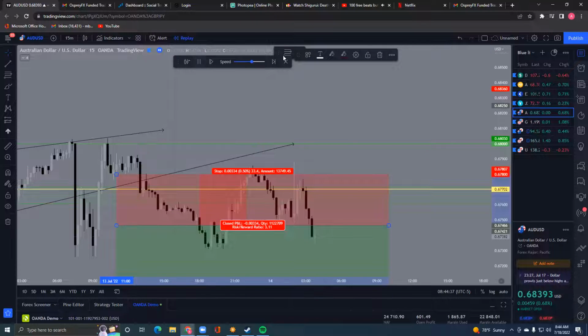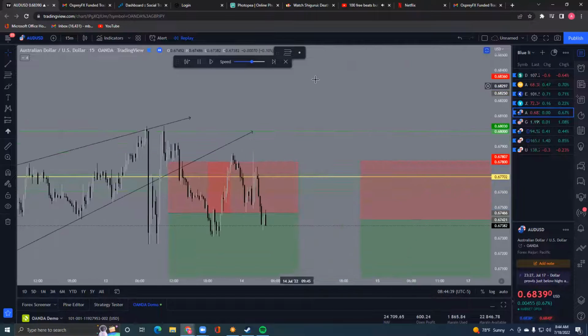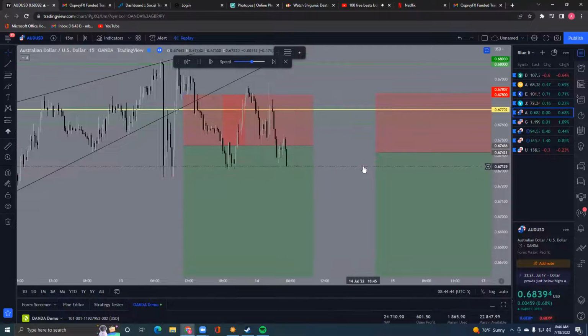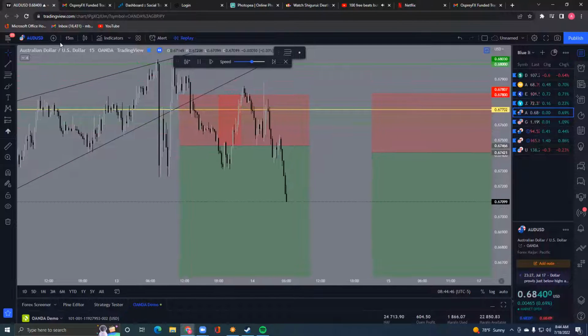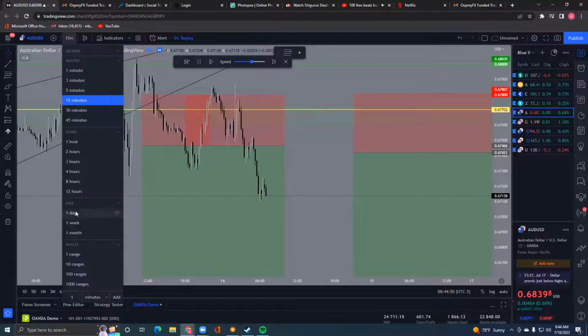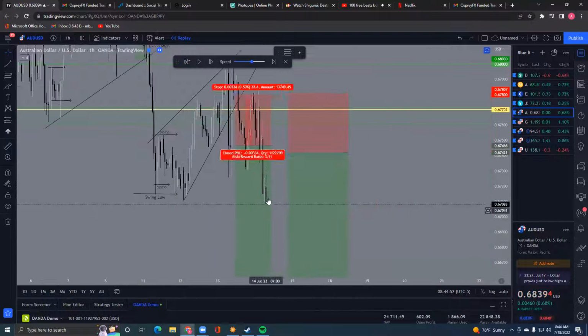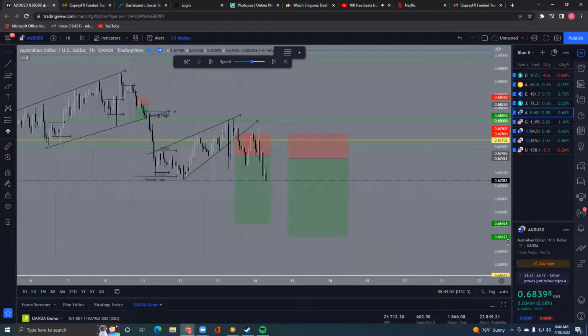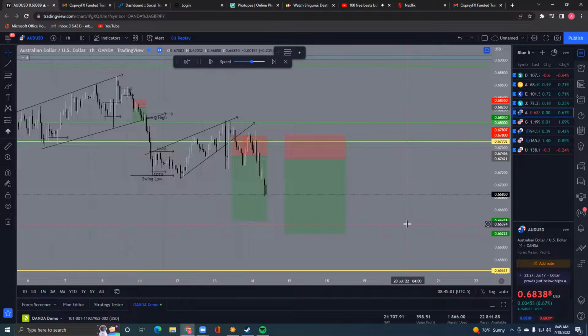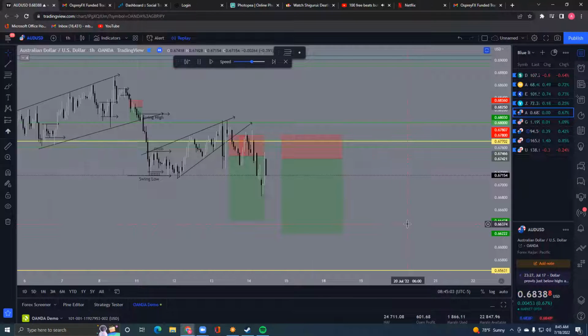So again, I don't remember actually catching this move all the way down because I don't even think it fully played out, but it was just a move that you could have caught a couple pips on if you were scalping or trying to maximize positions. So here, I think it drops and then you'll see here. Let's keep playing it. Yeah, and it pulls back up.